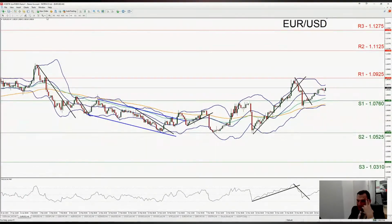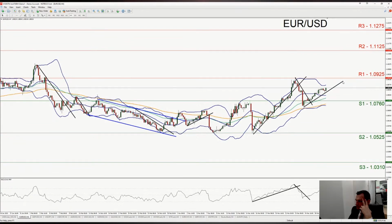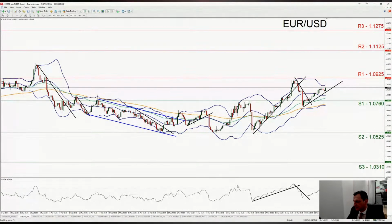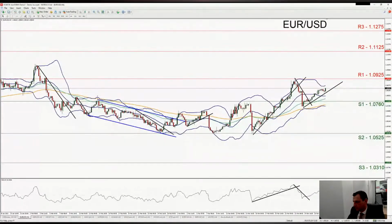Okay, that allows practically the upward momentum to be continued. Okay, given that we have also some corrections lower, which allow us to draw an upward trend line, given also the fact that the RSI indicator, despite correcting lower, rose once again, is currently at 64, there seems to be ground for a bullish outlook for the pair.